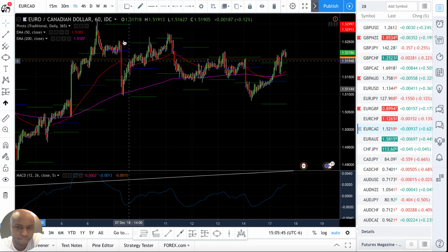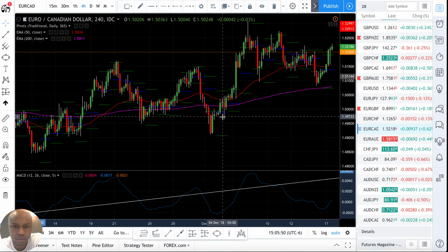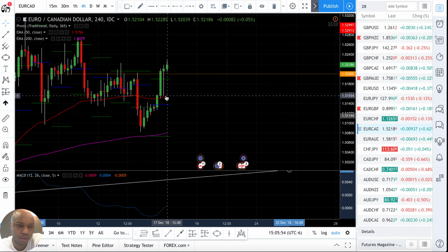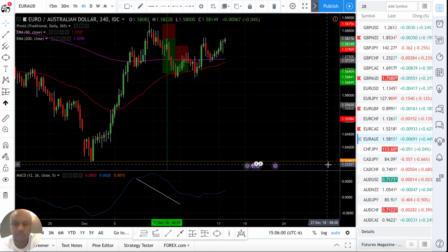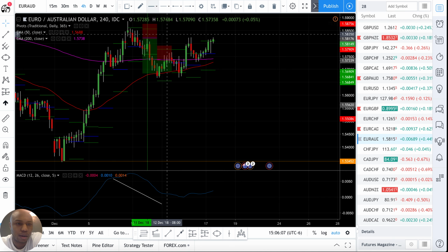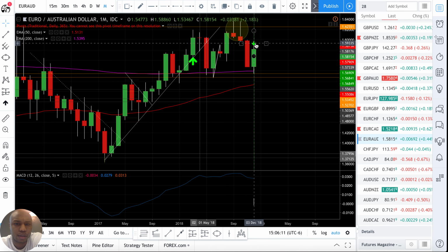Not as clean as I want it to be. I'd want it to be super clean. I do like the fact that we just broke the 50 EMA on the 4-hour chart. So we're going to watch this and look for a clean entry. It's that simple, man. I think you'll notice if you're just watching this and observing that I'm not trying to force any kind of trade. You know, I never do.